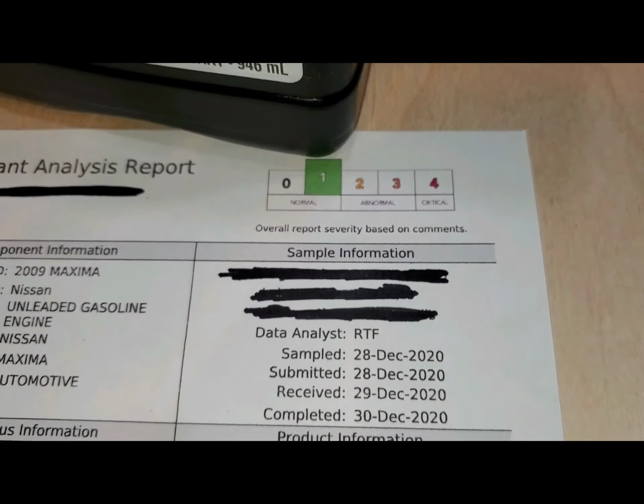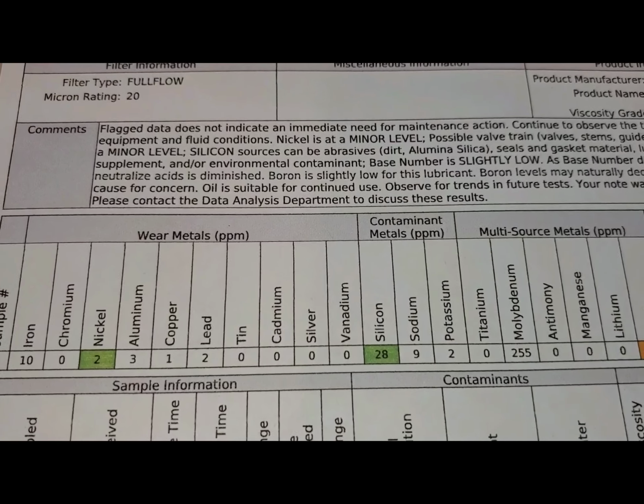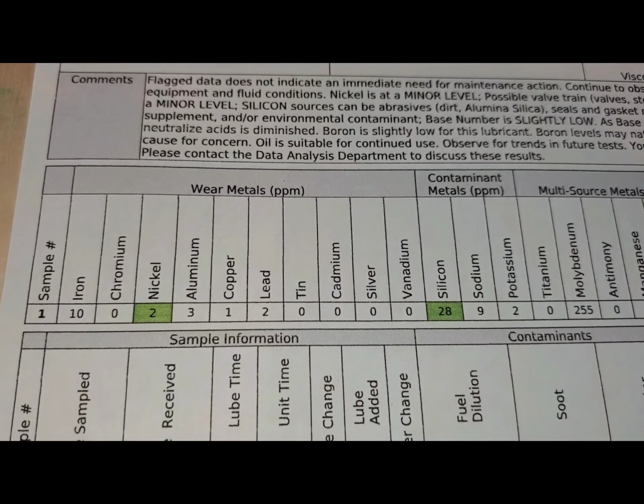I will give you a few moments. For those of you who are interested in reading the comments, I don't want to take up too much time talking about what the comment says, but it says basically the oil is still good, and it just gives some brief description in terms of the numbers, why some numbers are the way they are and why they're not. My main focus is on metal wear.